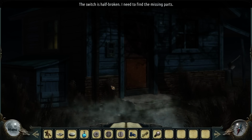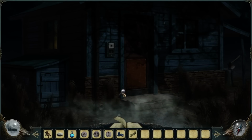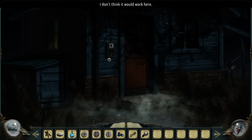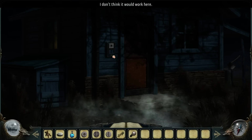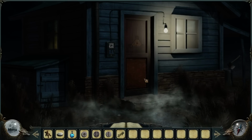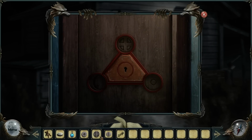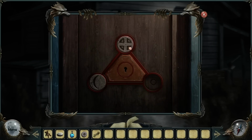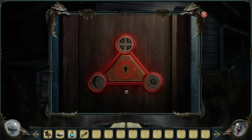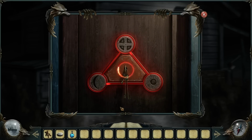The switch is half broken. I need some missing parts. And the bulb. Oh no, we need the batteries, I guess. Oh, and the bulb is here. Wow. Well done. Easiest puzzle of my life. Wow, those keys.